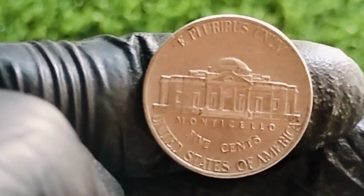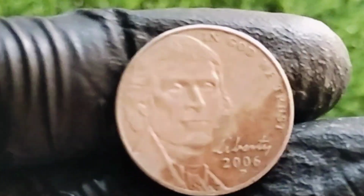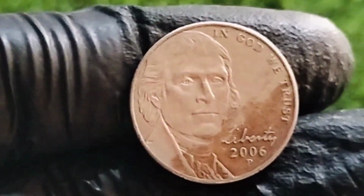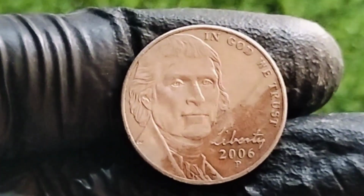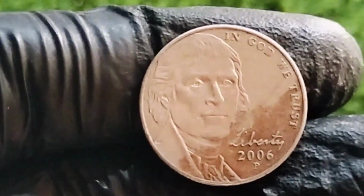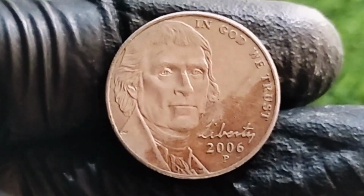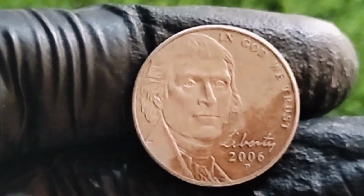Instead, it is a refined version of his work, offering improved detail, depth, and accuracy in its architectural representation of Jefferson's Virginia home. The enhanced image reveals sharper lines, clearer columns, and a more defined dome. The reverse inscriptions include the Latin phrase "E pluribus unum" at the top, Monticello directly under the structure, 5 cents beneath that, and finally, United States of America encircling the bottom edge.